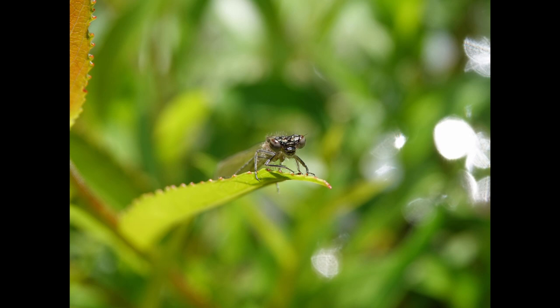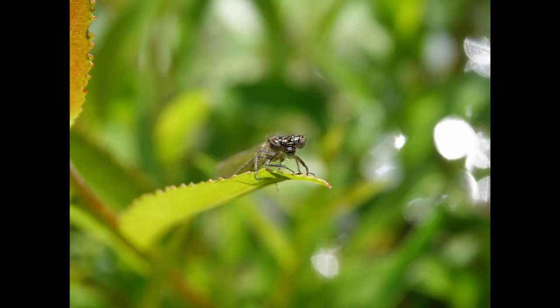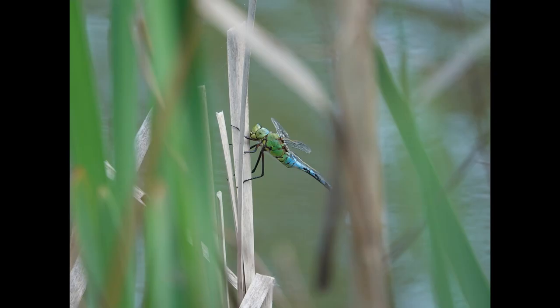Damselflies and dragonflies are both predatory insects. They eat other insects. Damselflies mainly eat smaller soft-bodied insects, whereas dragonflies can actually take quite large insects such as houseflies, stuff like that, and even damselflies in some instances.